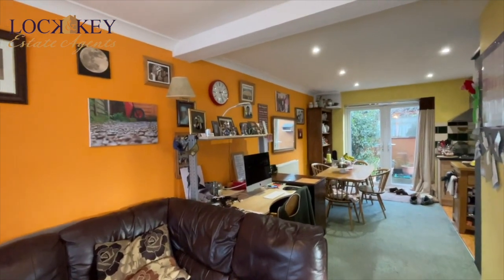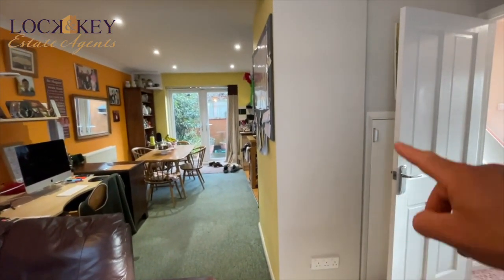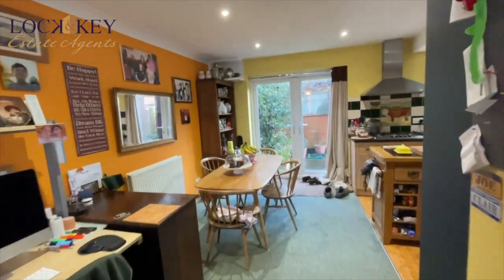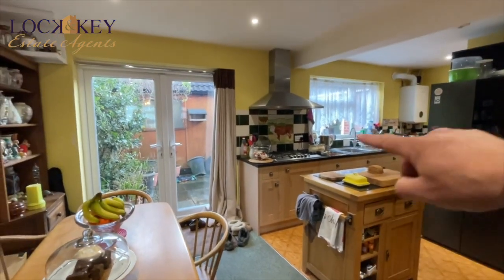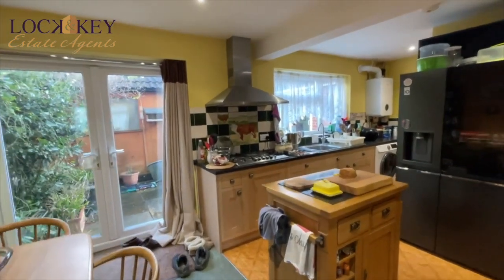Radiators, some nice French doors. All the ceiling spotlights work. There's a little under stairs storage area because storage is important. You need to have space for that. And then what happens is it opens up again. And now you can start to see how this works and flows because it goes around and it wraps around. Now you're into the kitchen area.